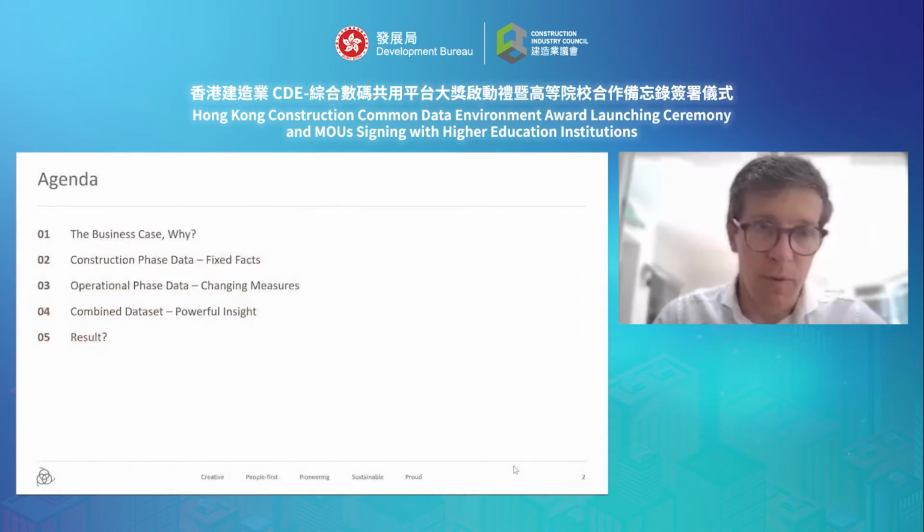I'm going to skip through a few things here: the business case for the collection of this data, the different elements that we're bringing together as part of this business case, and the result that we've experienced as a result of putting these processes together.